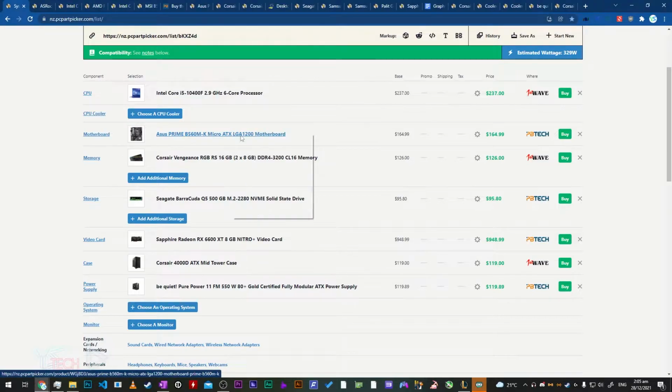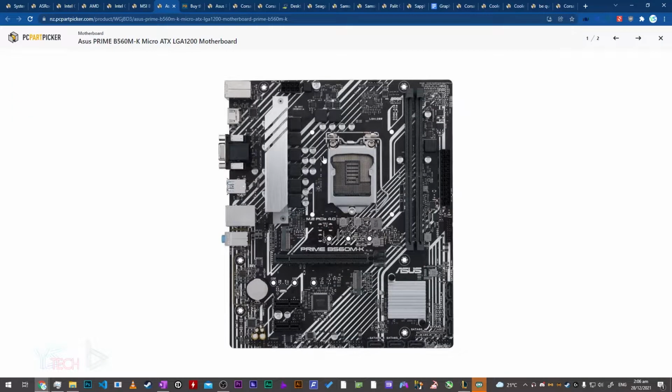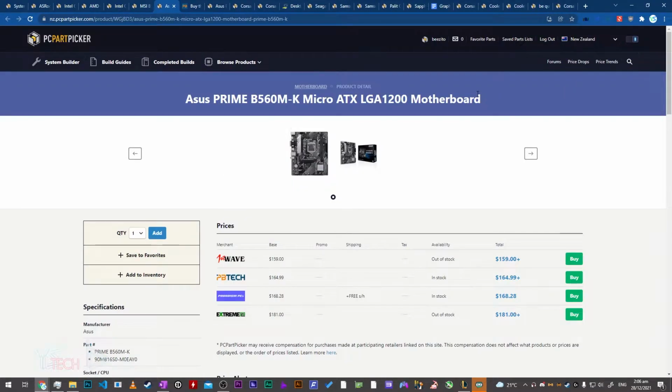The one I've gone for in this build in particular though is the Asus Prime B560M-K. This board is $164.99 from Beezito and $159 from First Wave. Pretty decent if you ask me, very similar to my board as well, and it's got a few nice features such as a little bit better cooling on the motherboard over here and over here. So 2 slots for RAM, perfectly fine.